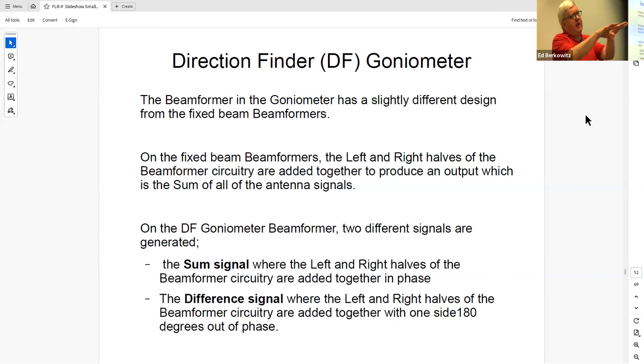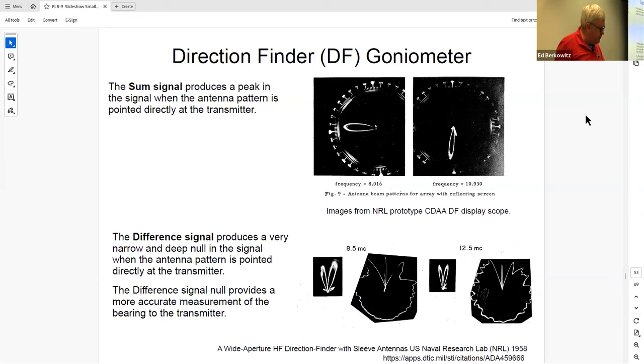But if I take the left half and the right half, the 8 antennas at a time, and take the difference between those two, when I'm actually on the axis and those two are perfectly balanced, I get a very, very, very sharp null. If I divide the broad-based beam, the sum channel, by the difference channel, I get a very, very sharp, high gain, very narrow line of bearing off the system.